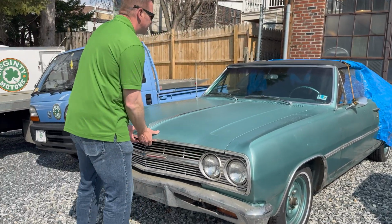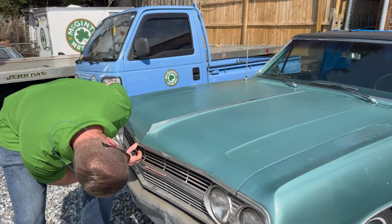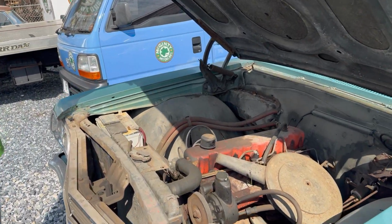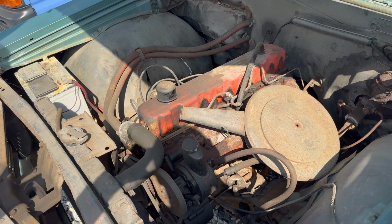Take a look at this. This is really cool being a 6-cylinder. You don't need a big V8 on this, but just like the Camaro, we're gonna strip everything off.